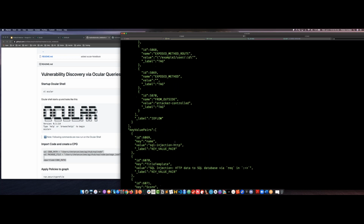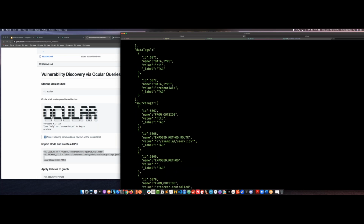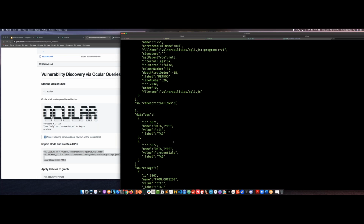And then we provide details of the flow associated with it, meaning we give you information of what an attacker can do from the outside by taking control of a parameter, and then how it flows through your code, which is the data flow, to eventually reach a security sensitive function that can be abused to trigger an exploit.